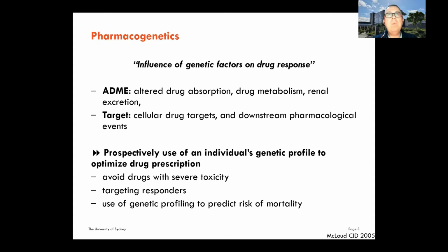So ideally, what we would like to do is use an individual's genetic profile to optimize drug prescriptions, prevent toxicity, perhaps select patients who may respond best to a particular drug, especially if we're talking about really expensive drugs or drugs that may cause side effects if they're not effective. And again, if there are opportunities to use these genetic profiles to predict risk of mortality.